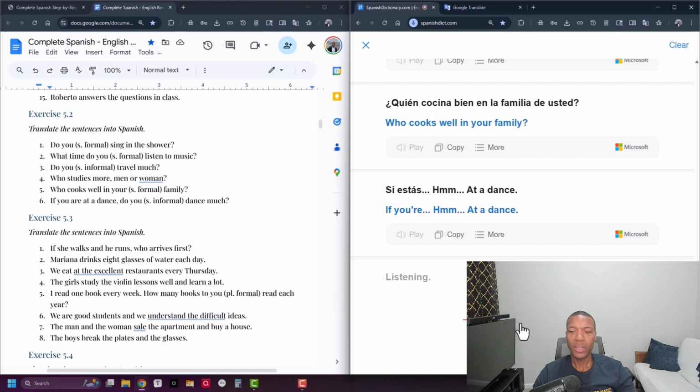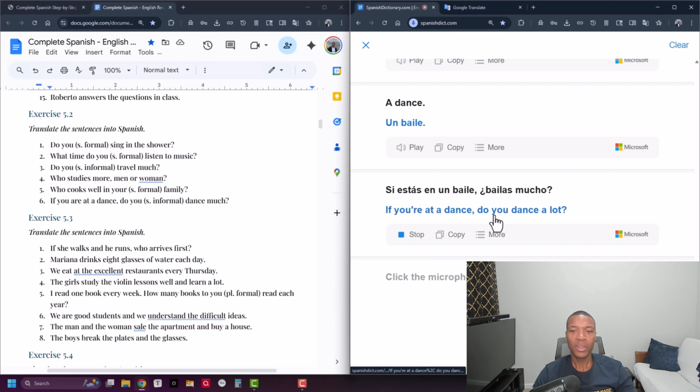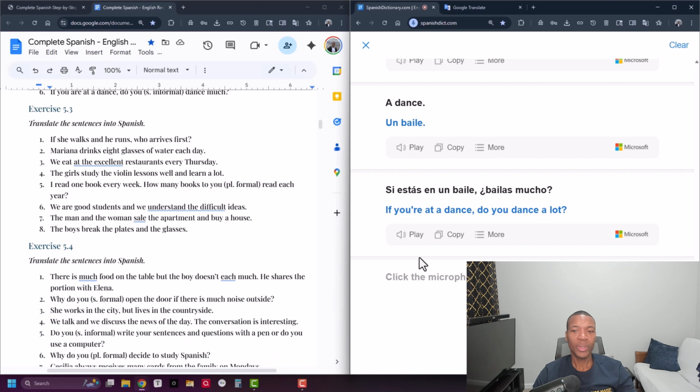A dance. Un baile. Okay. Si estás en un baile, bailes mucho. If you're at a dance, do you dance a lot? Okay, great. 5.3. Translate the sentences into Spanish.